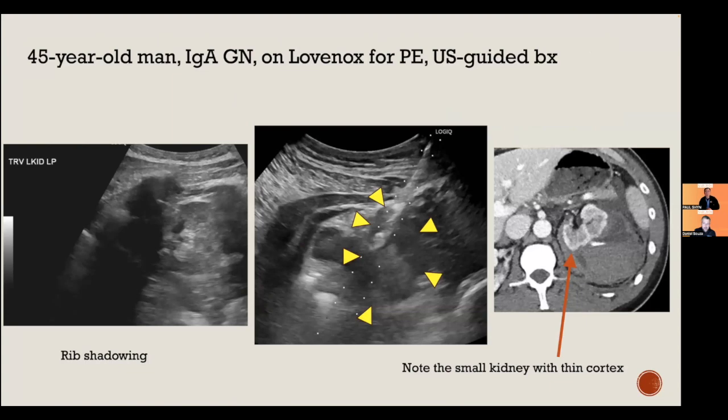This was a 45-year-old man that was referred for an ultrasound-guided biopsy. He was on Lovenox for PE. You can see how ultrasound can be challenging sometimes. The first approach, the image on the left, shows a lot of rib shadowing obscuring the kidney. We were able to find an adequate plane using ultrasound and an oblique image. You can see how the yellow arrows are outlining the kidney, but it's still a little bit difficult to delineate with precision. On that image, you can see how the needle is a little bit too deep to the capsule, maybe not peripheral enough, and this patient ended up developing a large hematoma post-biopsy.